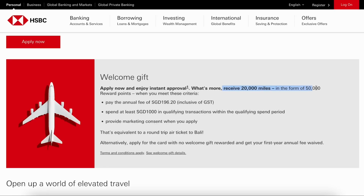And what you get after paying for the annual fee and fulfilling the spend requirements is 20,000 miles in the form of 50,000 reward points. Do note that these HSBC reward points do not combine with the HSBC Revolution, so there is no way that you can combine them and redeem together, which is quite sad.